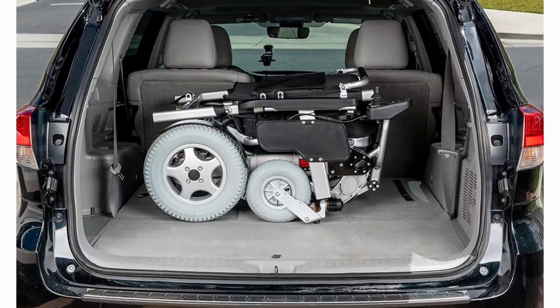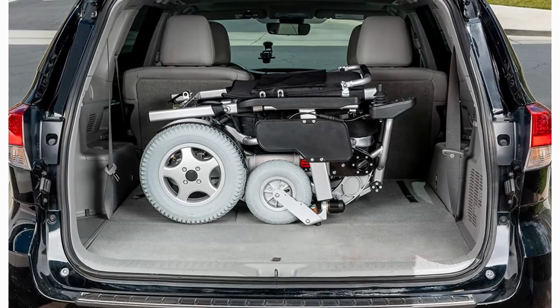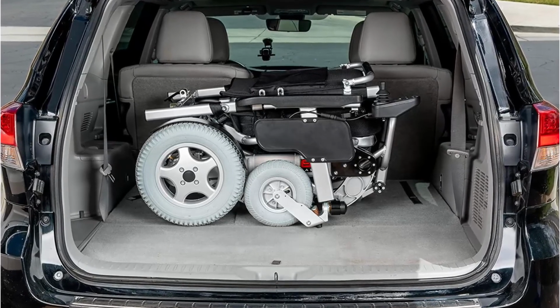Longest range. The dual lithium batteries provide lots of power for a longer time. You can travel up to an impressive.